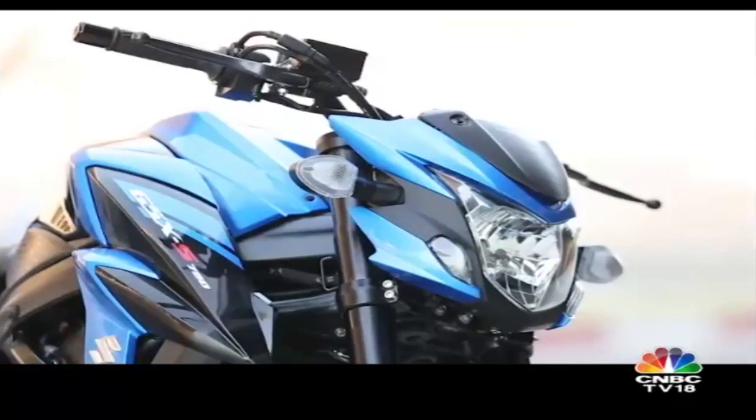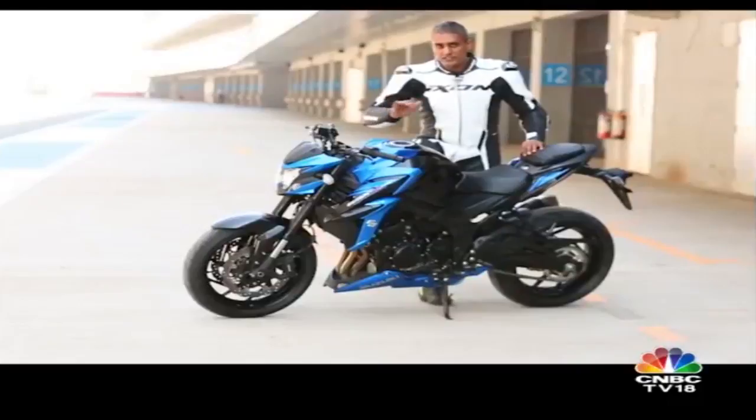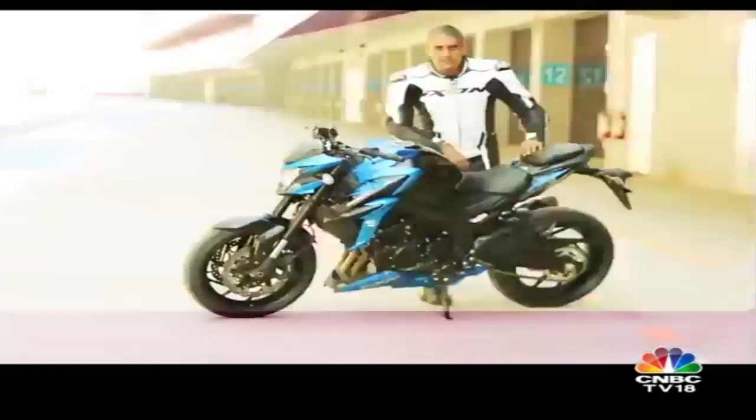We saw it at the Auto Expo, but today we're at the Buddh International Circuit and we're getting our first taste of Suzuki's entry into the Sport Naked class. This is the GSX S750.